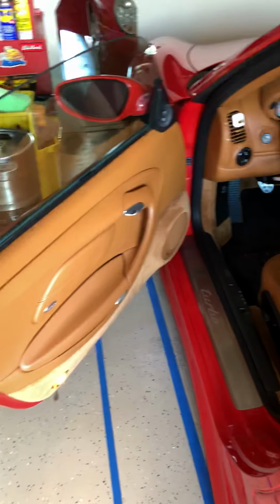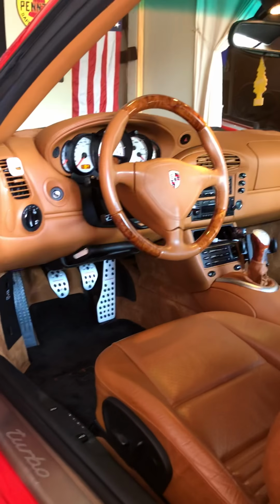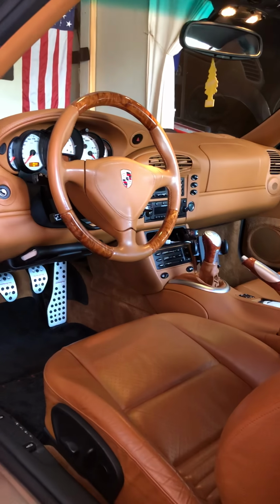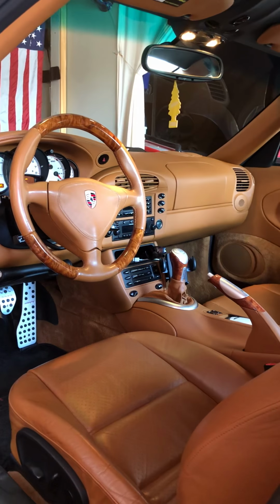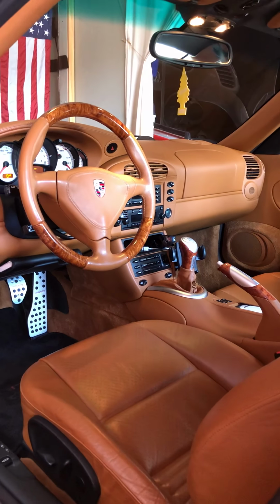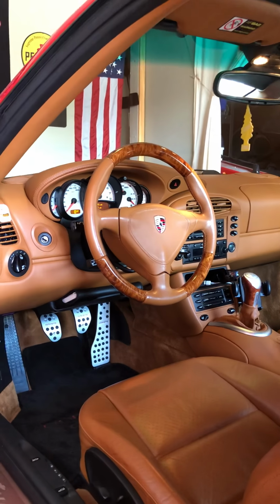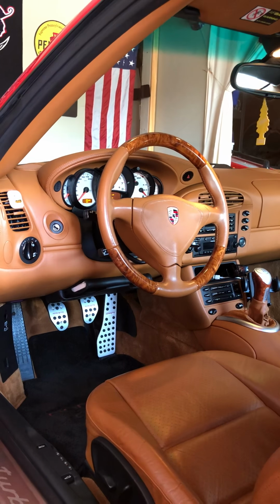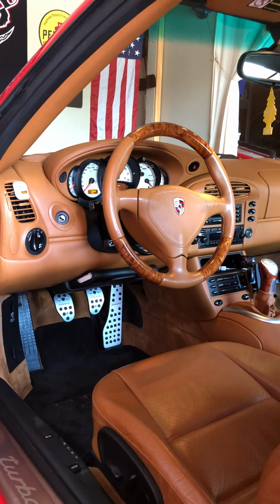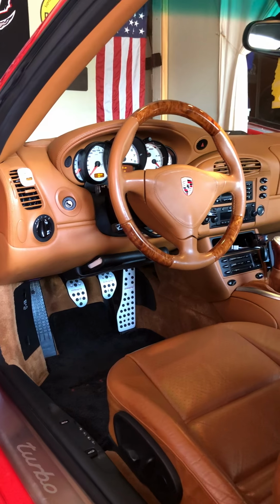So here's the inside of the car. As you can tell, it's the Savannah beige, and this thing is in just gorgeous condition. It's got just the right amount of wood accent features on the e-brake, the shift knob, and the steering wheel. This also has the whitish silver gauge clusters, which I haven't seen as many of. Not saying that they're any more rare than the black, but I just see a lot more black ones, it seems like.